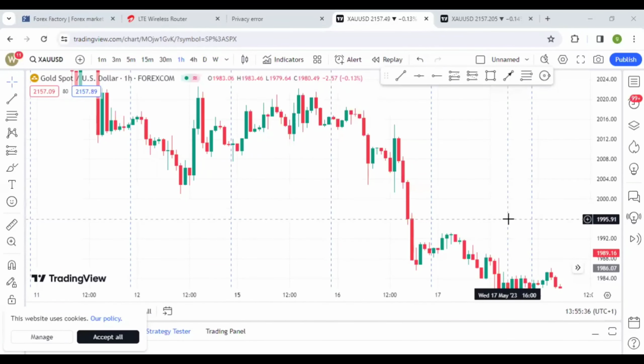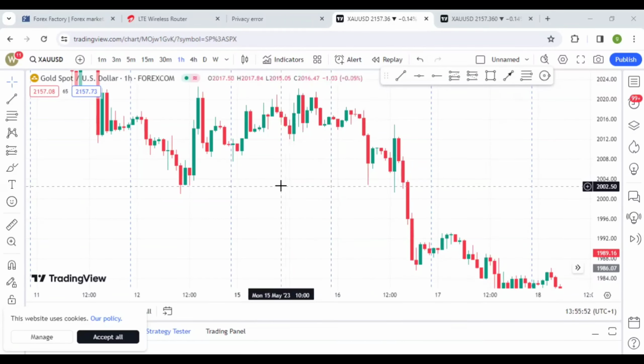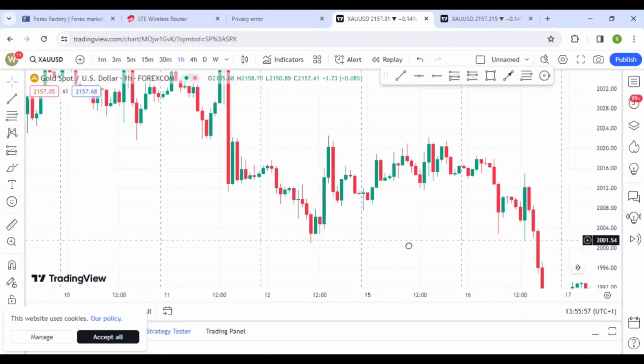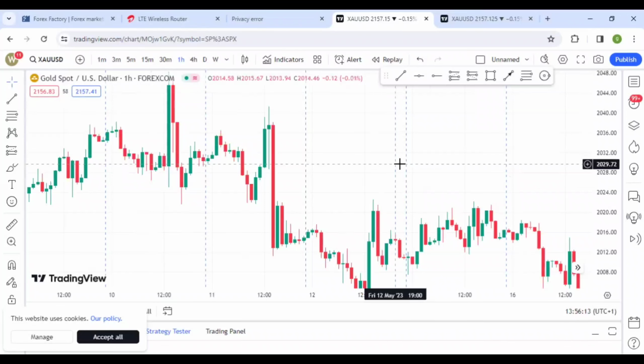Shooting star. And let me say this, a shooting star is an inverted hammer. In bullish candles, we call it a hammer. When you come to bearish, we call it a shooting star or inverted hammer. Like this particular one, this is the hammer in bullish. But when you talk about a shooting star, it's an inverted hammer. When you turn this one upside down, it becomes a shooting star.